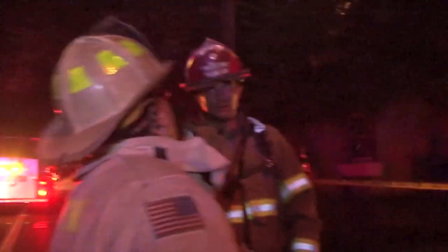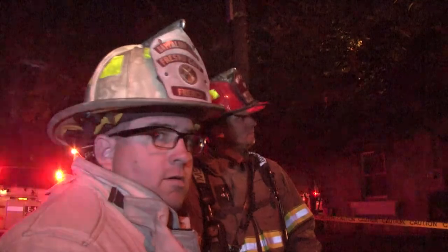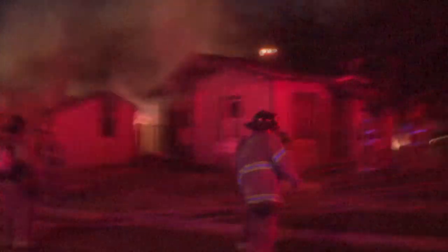And it's kind of in a uniquely shaped plot of land because it was surrounded by three streets within a very short distance, approximately 100 yards. And within that, we had a detached four-car garage that was heavily involved. We had a small, approximately 800, 900 square foot residence that was involved and had an established attic fire.